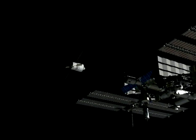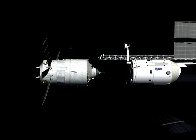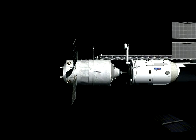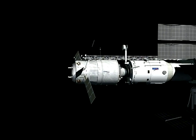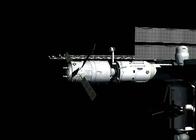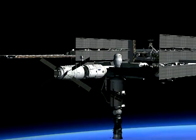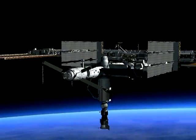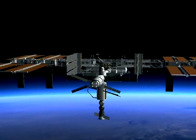Capable of delivering a 9-ton payload, ATV carries experimental equipment and spare parts, as well as food, air and water for the permanent crew. The ATV will also be used to occasionally boost the space station and raise its altitude, since the station's orbit slowly decays due to the drag caused by the top layers of Earth's atmosphere.